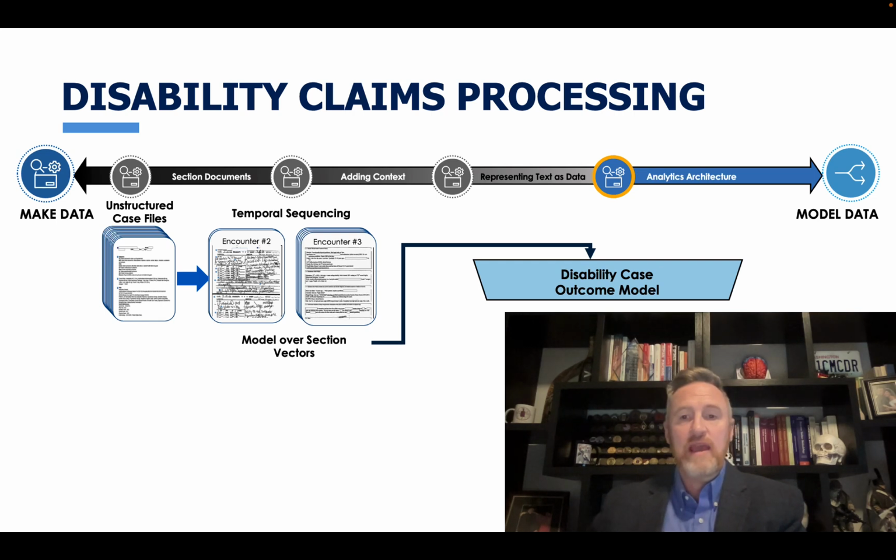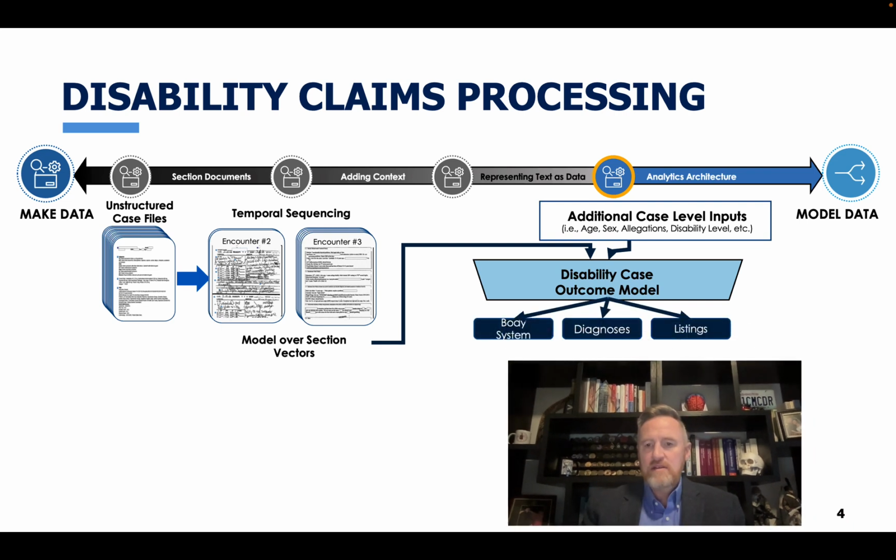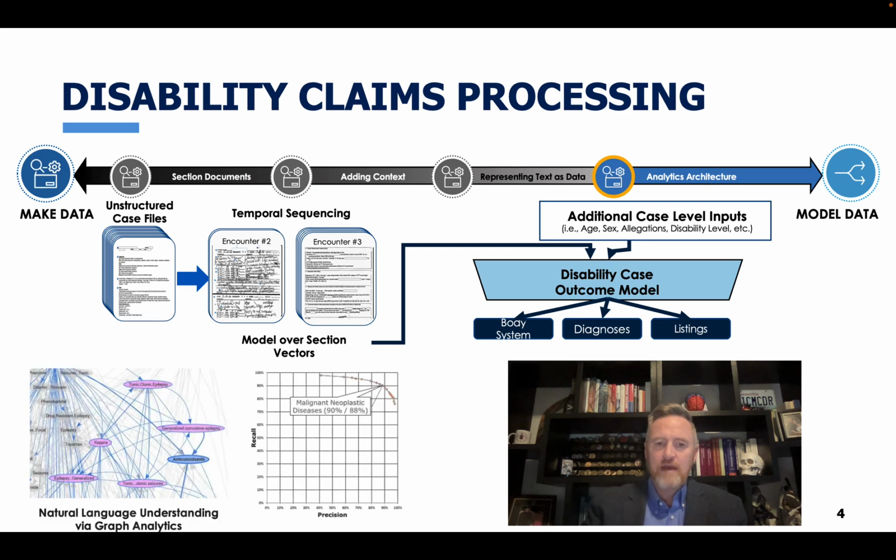And so we're going to look at a disability case outcome model. This is going to be a model where we take the input of medical data and context data, and we're going to bounce it off against regulations on whether somebody meets the qualifications for that disability. And then we can add in additional case level inputs such as age, sex, allegations of what happened, what disability level they are looking for, etc. And then we can estimate a variety of things like what body system is targeted, what is the diagnosis, how is that listed, and render a determination.